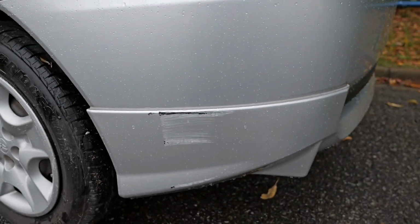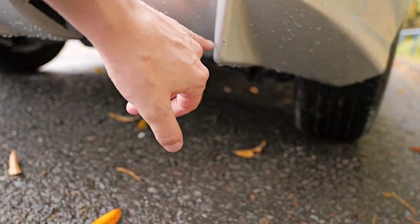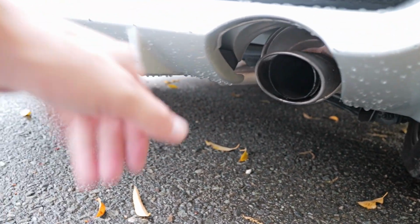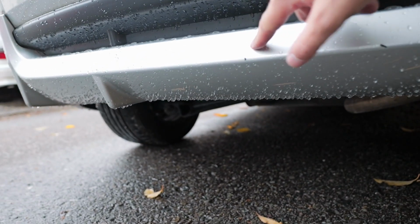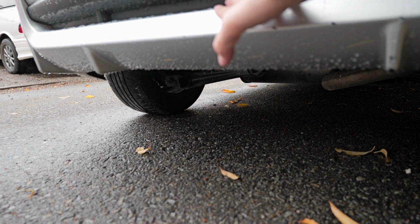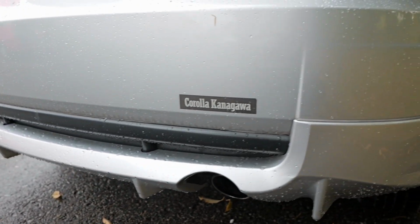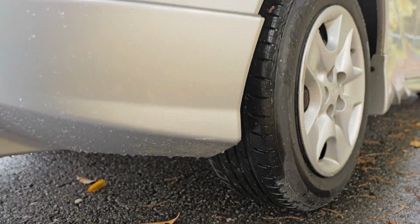Okay, big scuff there, a big scrape. And then your diffuser here, looks like they backed into a wall. We've got a number of little chips here, and they continue on. So yeah, this piece here is an extra lip that's put on the stock rear bumper, and so just this lip needs to be repainted, and then the front bumper is a one-piece unit. We also have a scrape right there.